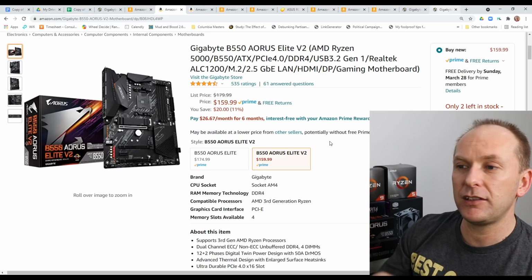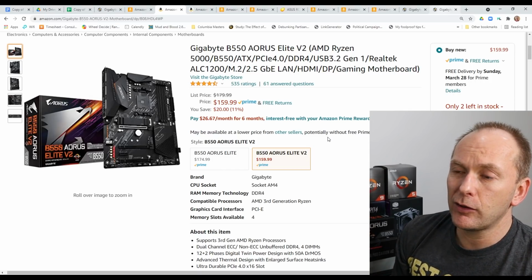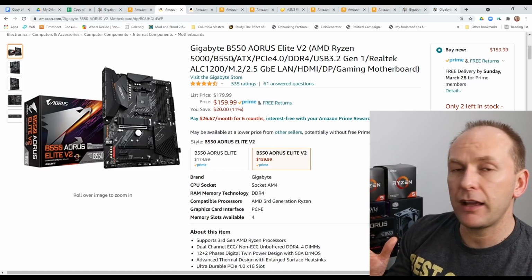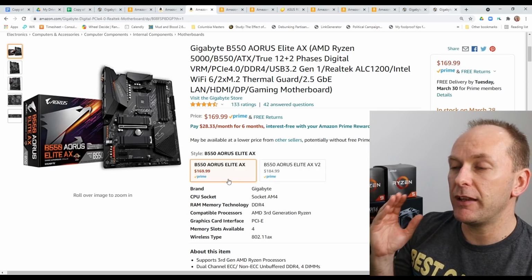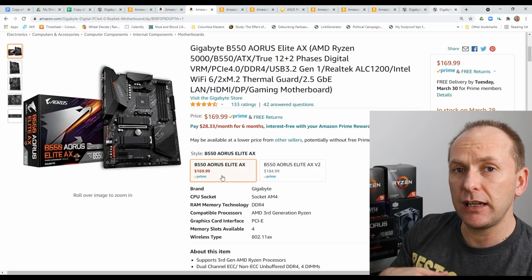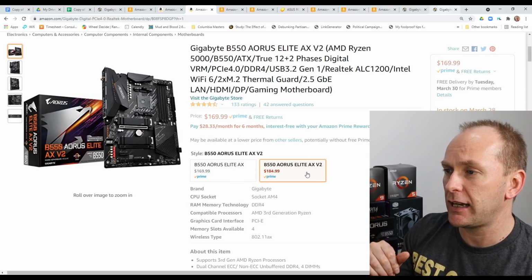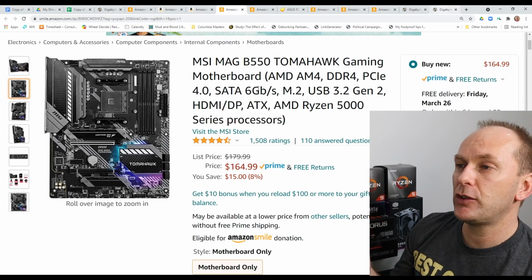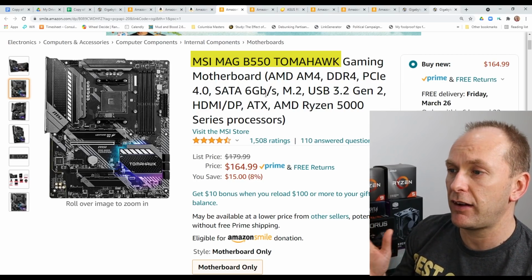The VRM on this is perfectly adequate for the 5950X. Overall, great audio. It's got an ALC 1200 codec on it. These all have 2.5 gigabit Realtek LAN. It does come in a Wi-Fi enabled version, which is called the AX. If you don't need the front panel connector, you can get this one for $170. If you do need the front panel USB Type-C connector, it's a little bit more money. It's $15 more.